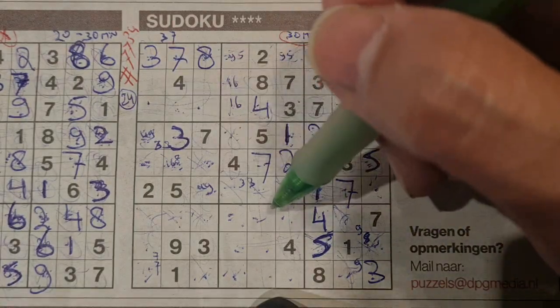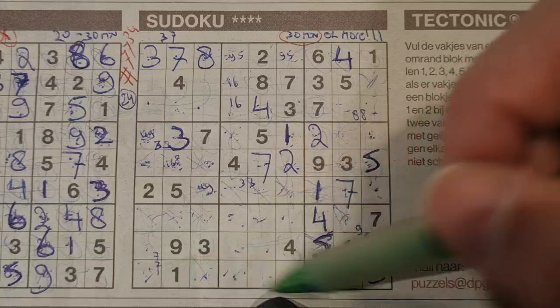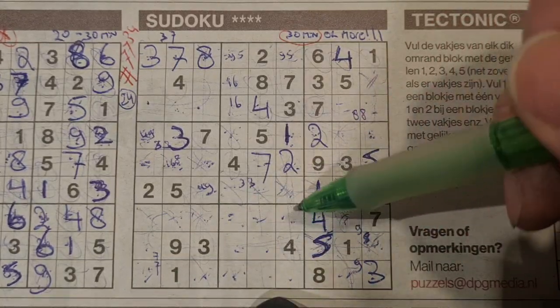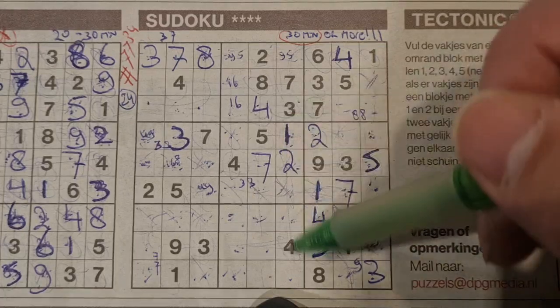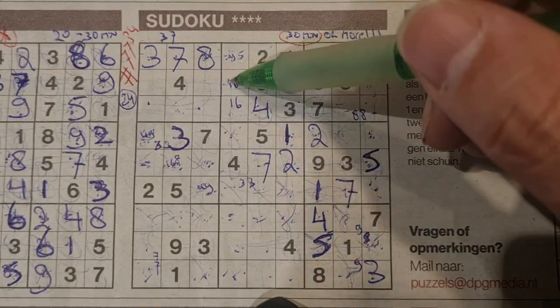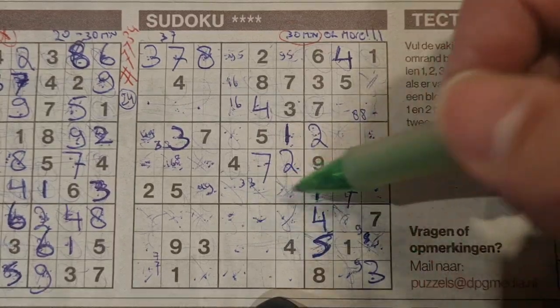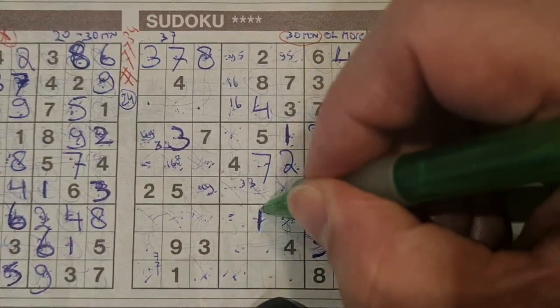Alright. So we have a one in the last row, one in the row above. So in that row, only three places left for the one: here, here, or there. We have one in this column, no one there. Here, one in one of those two boxes in this column, so no one there. So the only place left for the one should be there then.